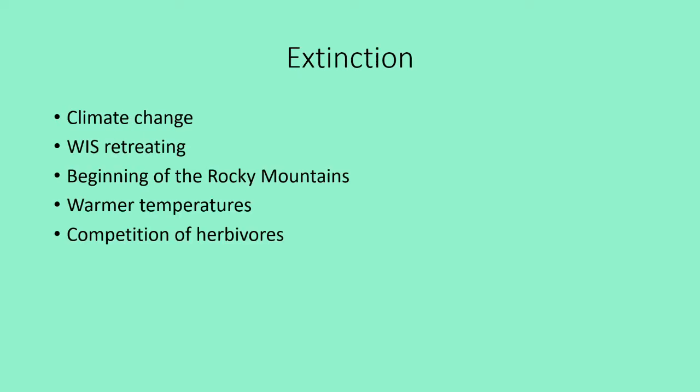And the extinction of Pentaceratops was mostly due to climate change. And of course, the Western Interior Seaway was retreating, and that was because the beginning of the Rocky Mountains was going to happen. So it's getting pretty close to that point in time. There were plenty of earthquakes starting to happen in the western part of North America, and so that's the slow build-up of the Rocky Mountains.